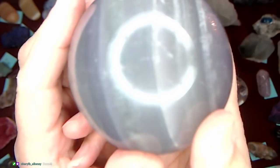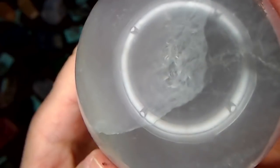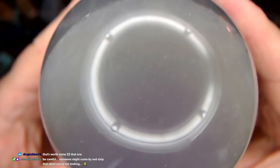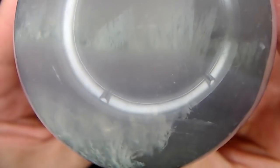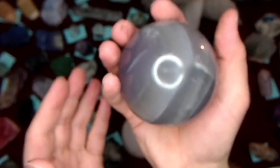Check out this one. Fluorite. Beautiful piece. It's a large piece. Right. Fluorite. Be careful, someone might come by and strip that when you're not looking. Beautiful, and it's heavy, heavy-ish.